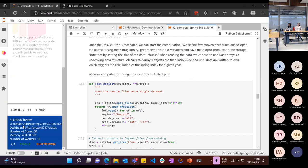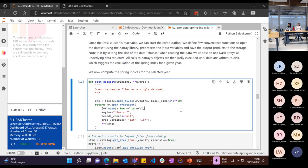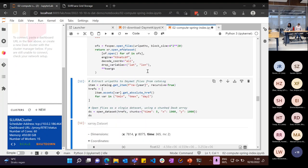So now we can start running the model. We have the workers ready and we have imported them into our code. So we can now open the data set. One thing I would like to mention about Dask is that it is a lazy form of execution. Until you actually need to execute something, for example, you want to persist a variable or write a variable to file, the execution instructions are saved, but they're not actually executed. So for example, here I've asked it to open the data set.